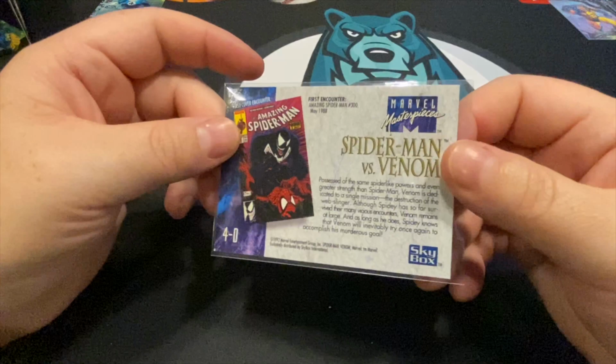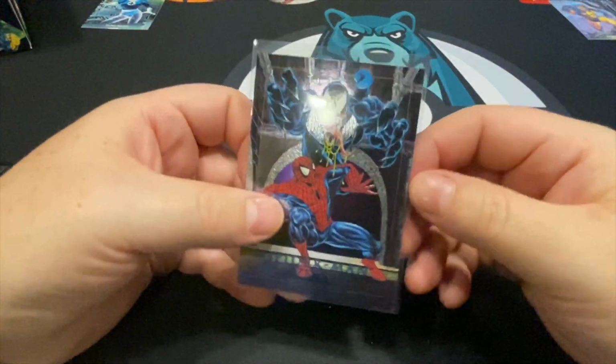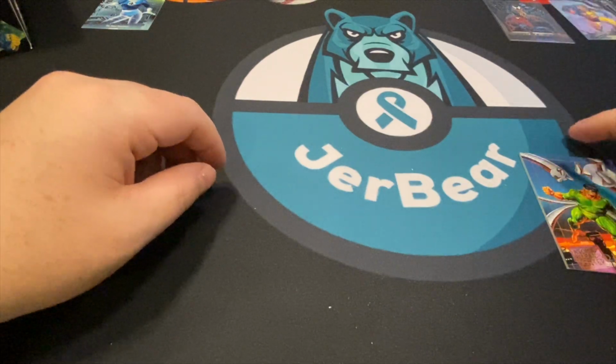But this is episode 2. But there it is right there. That's when they encountered. So they pulled this artwork out of a comic. So pretty awesome. Try to keep that on screen as best I can right there, and then we'll just keep going.